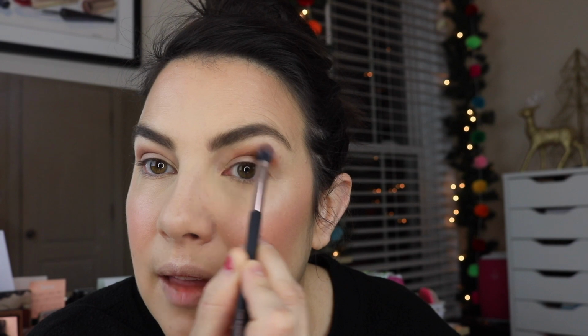Okay, so then I'm just buffing over the edge of that. That's just a little soft crease, no big whoop. I'm gonna take some of this shade. It's kind of a copper shimmer. And these shades, if you haven't yet gotten this, you pick it up and get it home and be like, oh, this is Dollar General. Explore Believe Beauty, my friends.